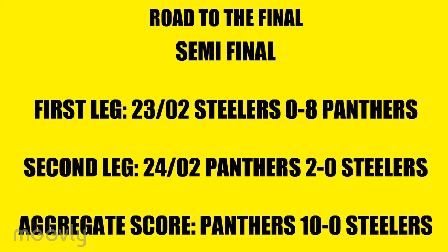This set up what looked to be an exciting tie against the Sheffield Steelers, and the first leg was played in Sheffield, but on the night the Panthers ran out to a 3-0 lead in the first period, and from there it only got better for Nottingham, with the score eventually finishing 8-0. The second leg then lost much of its importance, but the Panthers still got the job done, 2 second period goals giving them a 2-0 win and an impressive 10-0 aggregate scoreline.